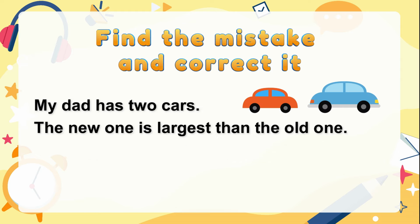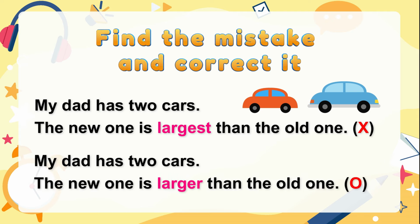My dad has two cars. The new one is largest than the old one. We are comparing two cars, so we use comparative. We use ER. The correct answer is my dad has two cars. The new one is larger than the old one.